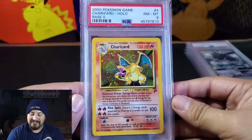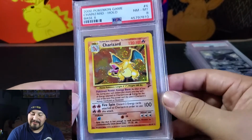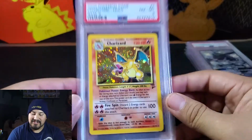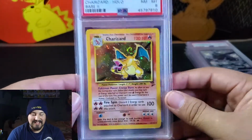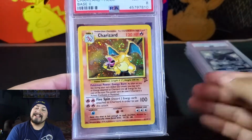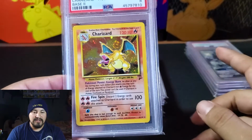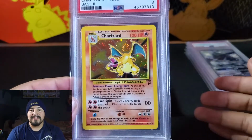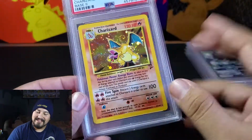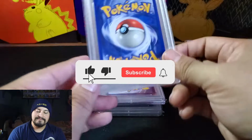But PSA 8 Charizard, one of my favorite cards in my collection. I don't think I'll ever let this card go. This is an awesome card. This is a childhood card for me. Like I said, I never was able to pull any of the big 3. Not even in Base Set 2. Not in Base Set 1. The only big 3 cards I pulled were Dark Charizard and a Dark Blastoise from Team Rocket. That was it. So never the originals, but this is an awesome card. $450 right there. PSA 8.